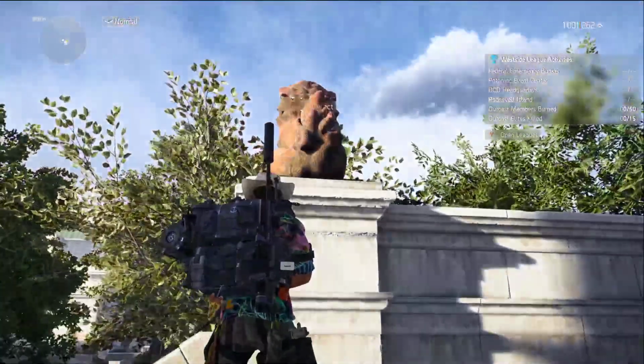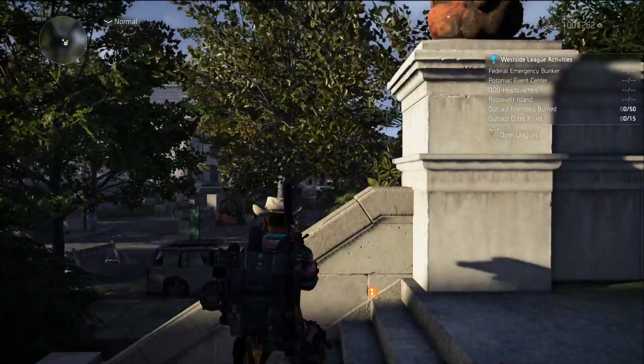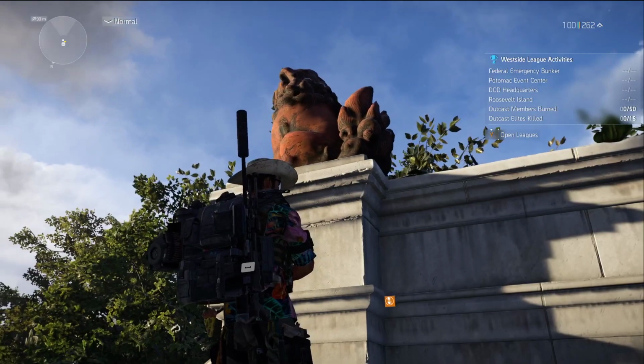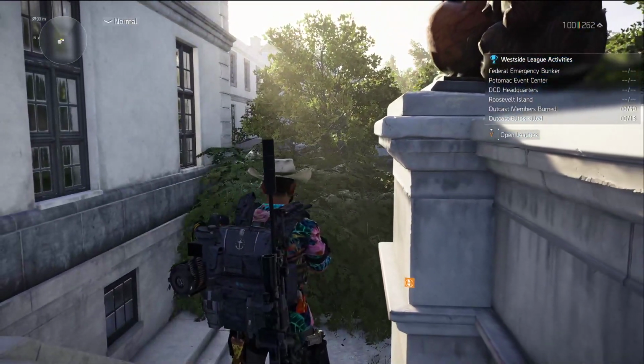At this point, just follow the lines. So the second line was over there. I followed the direction the line looked. Here's the second one. We do exactly the same thing. The line will turn. And we head to the direction where the lion is looking at.